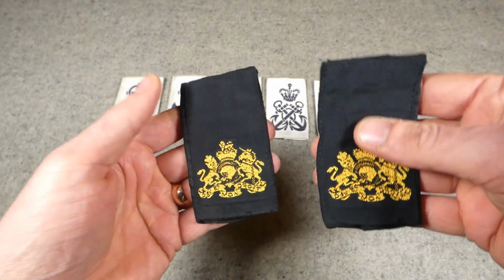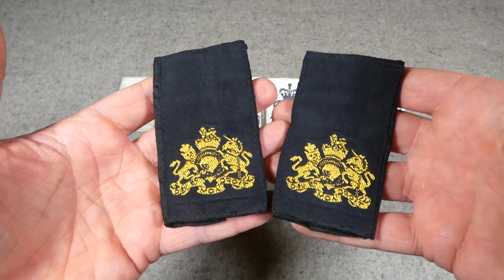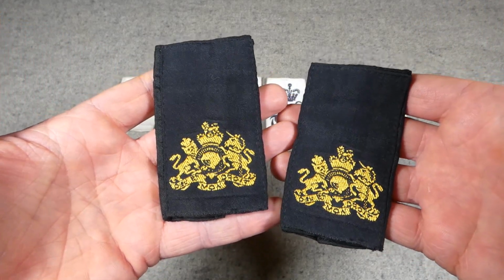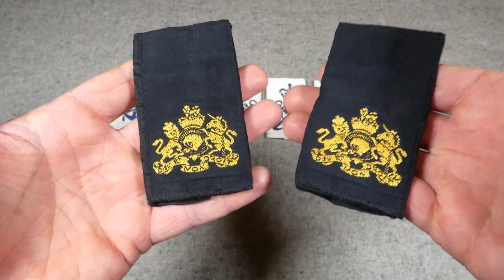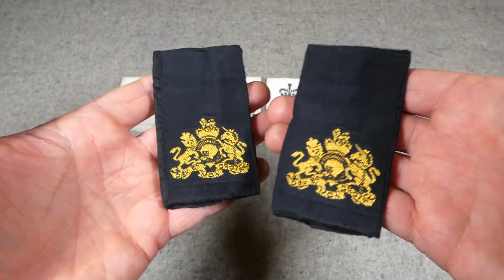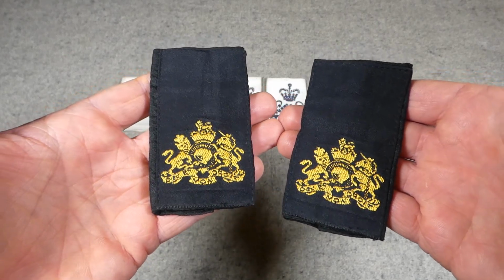And these, I believe, were relegated to wear on foul weather clothing with the introduction of a full colour Fleet Chief Petty Officer's shoulder badge in the early 1980s. But again, I'd be interested to hear any further information on that people can provide. The information I have is a little bit patchy.